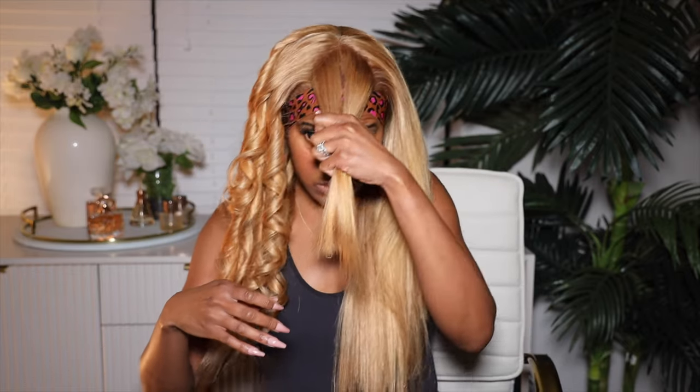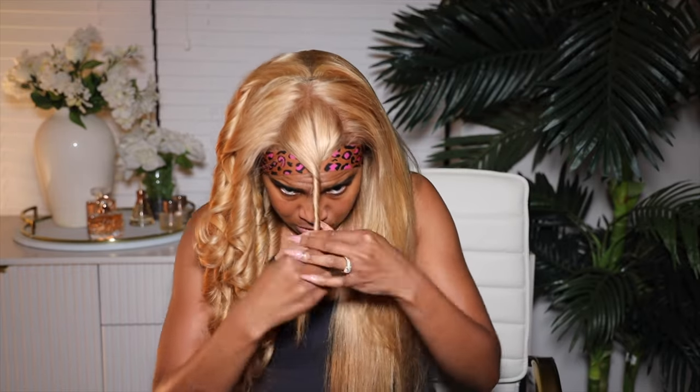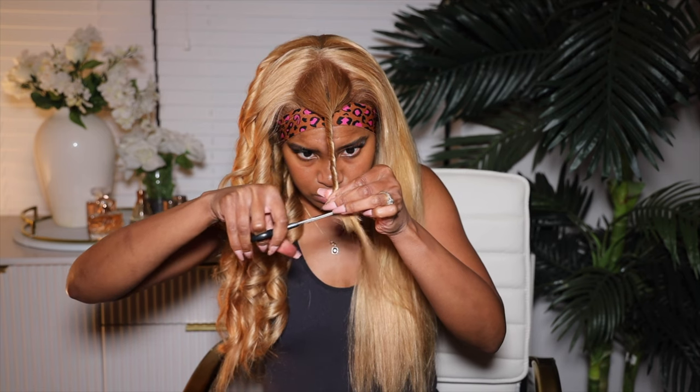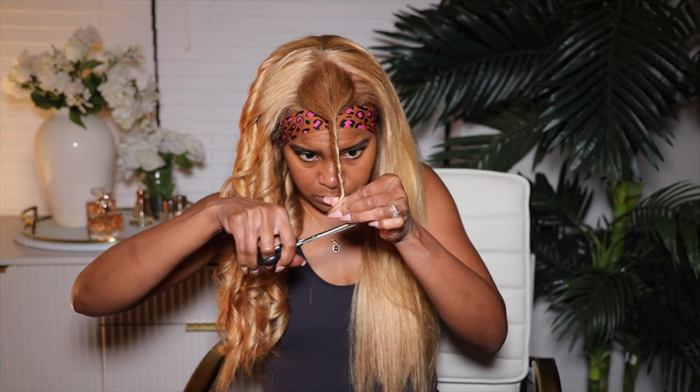So I'm gonna do the same thing on both sides, but before I do that, I need to make sure I separate out my bangs. And as you can see, girl, I told you I don't know how to cut. So I need to correct this cut that I did to these bangs. So I'm gonna do another twisty method sort of thing, and I'm just gonna go ahead and cut off the excess hairs at the bottom. We're just gonna chop, chop, chop that hair off.